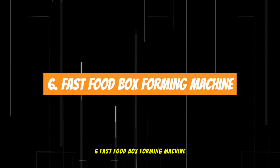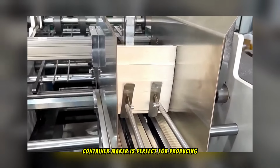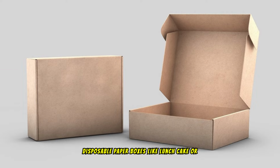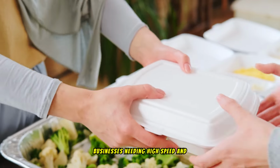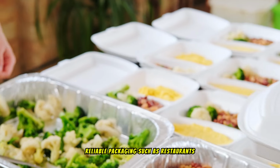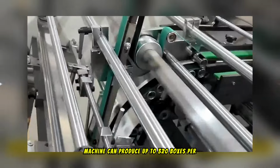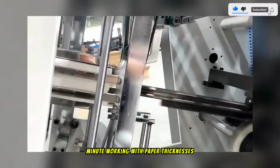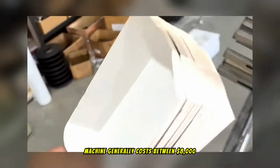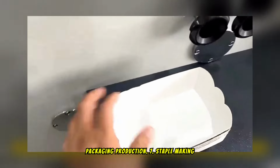6. Fast Food Box Forming Machine. The fully automatic takeaway fast food container maker is perfect for producing disposable paper boxes like lunch, cake, or burger containers. It's designed for businesses needing high-speed and reliable packaging, such as restaurants, food factories, and catering services. The machine can produce up to 320 boxes per minute, working with paper thicknesses from 200 to 600 gsm. This machine generally costs between $8,000 and $20,000, efficiently scaling up packaging production.